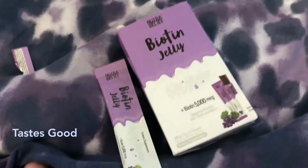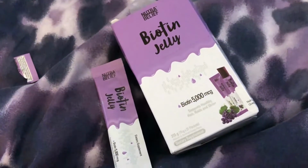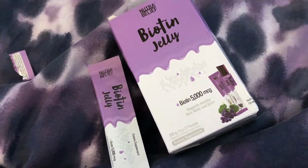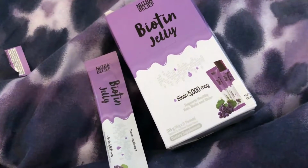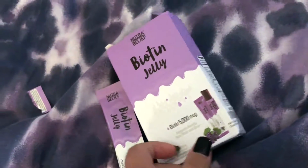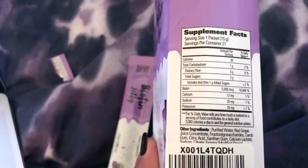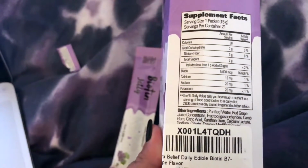It alleviates the need for any sort of supplement of taking pills. It makes your life a little easier. You can kind of throw it in your purse, just take it with you. Like I said, it's good for hair and nails, and I think skin as well. Yes, for skin. And 30 calories. It's really not a whole lot.